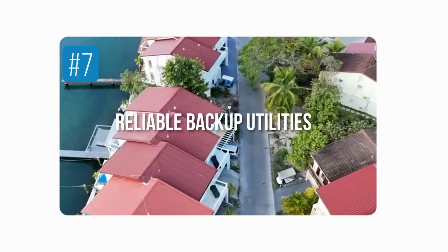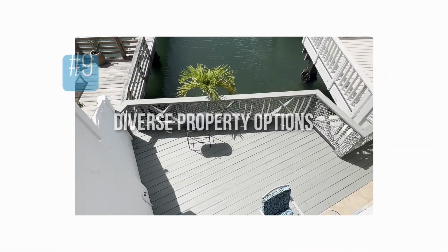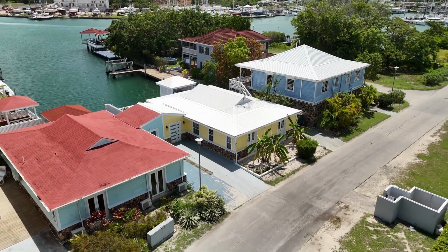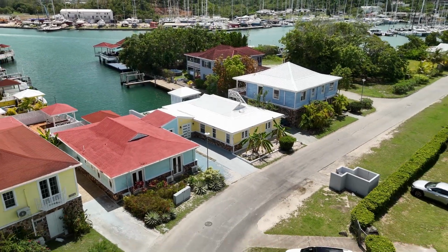Ensuring seamless comfort, Jolly Harbour has a robust backup system for power and water supplies. This guarantees that residents will face minimal disruption during power outages, maintaining the convenience and comfort of living in this upscale community. Offering a wide range of property types, Jolly Harbour caters to various tastes and budgets.